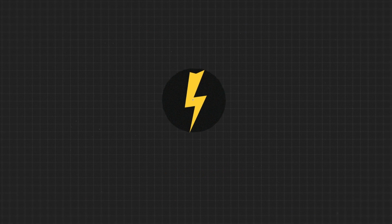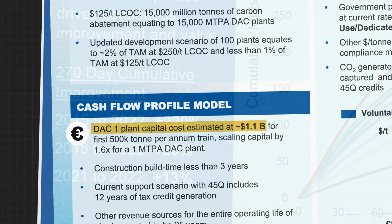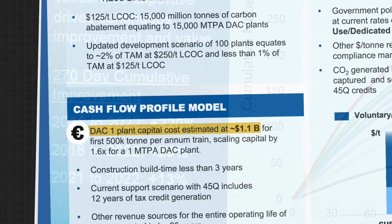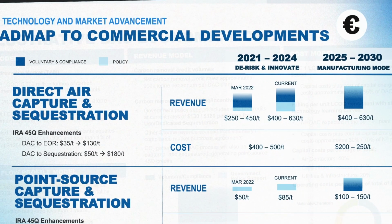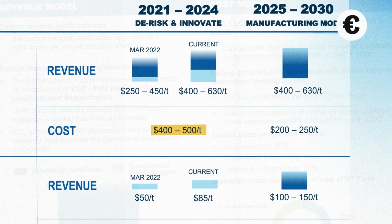And then there's the financial cost. Oxy has already invested $1.1 billion to build DAC 1. The company estimates that capturing and sequestering a ton of CO2 will cost between $400 and $500. Costs which they hope to lower for future installations.